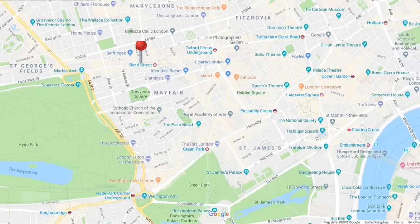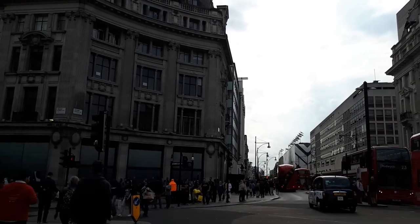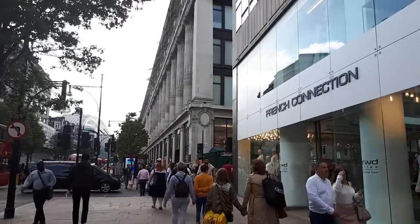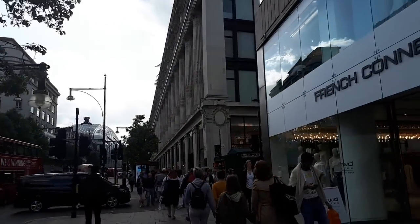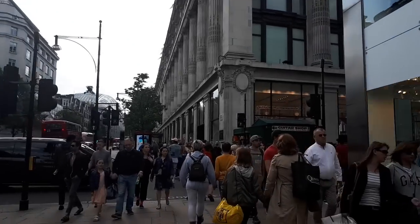Okay, so now walking up Bond Street, we are in the Oxford Street area, and Oxford Street is such a great place to go. If you maybe can't go anywhere else but just one street, that would be the one to pick, because this is full of shops.